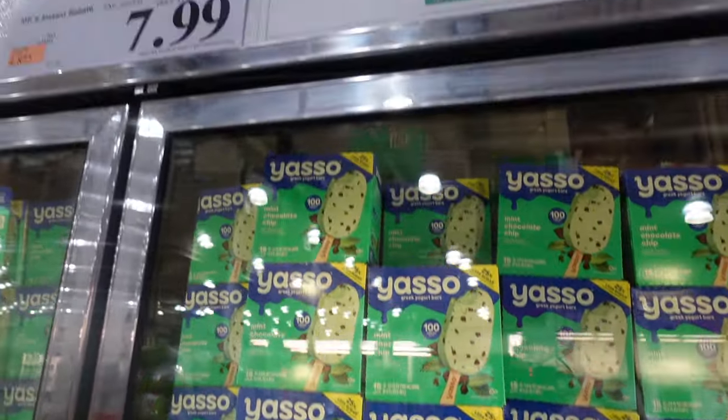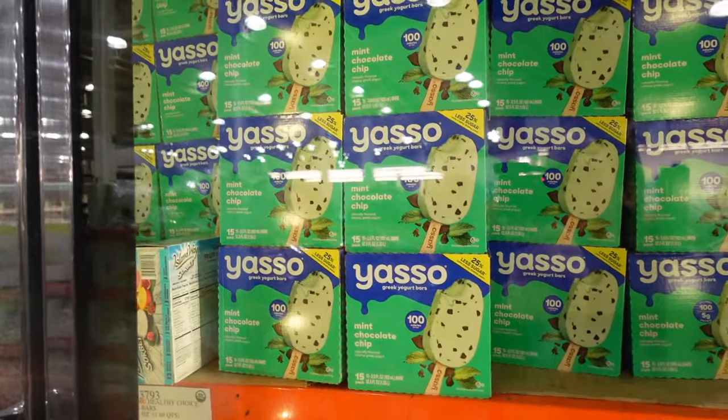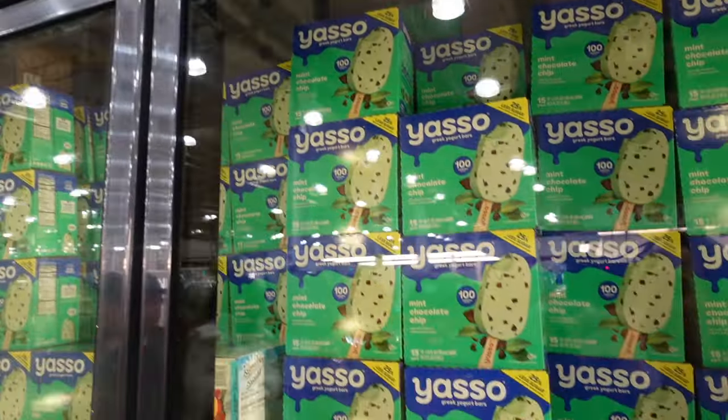The Yasso bars are on sale, $4 off. Love these. This is like my favorite treat, like ever. I love them in the summer, but I will eat them all year round. And since they're $4 off, I will be grabbing a box right now.